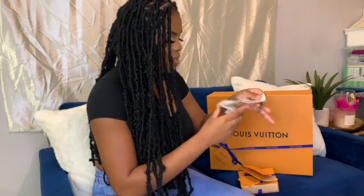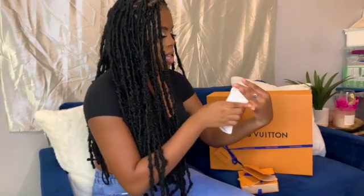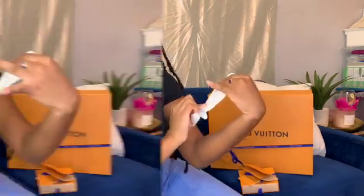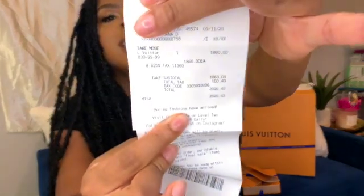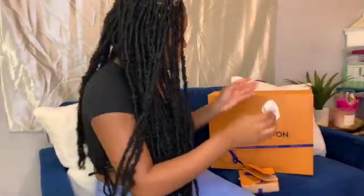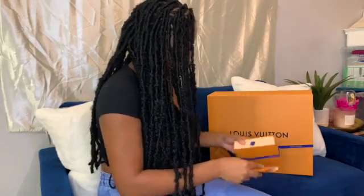So this is my receipt. Let me show you that receipt. So it did come with a Neiman Marcus receipt, and then underneath I do have a Louis Vuitton receipt stapled and attached to it. So it did still come in that little piece.